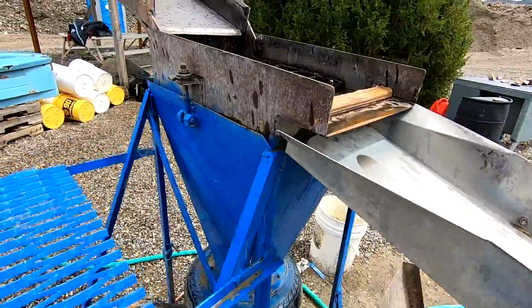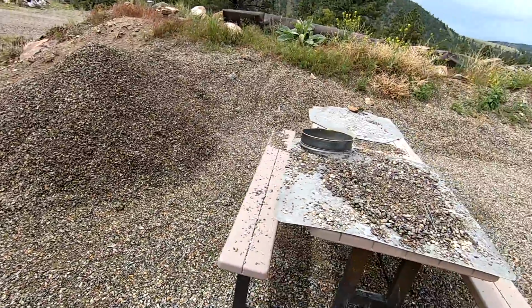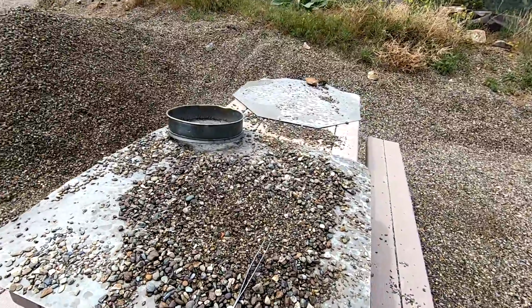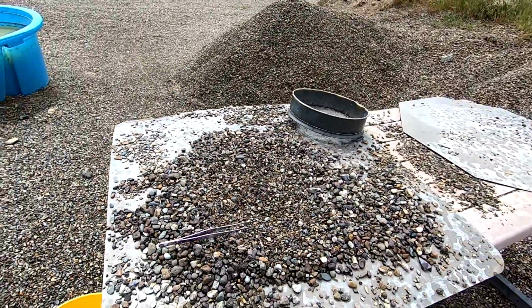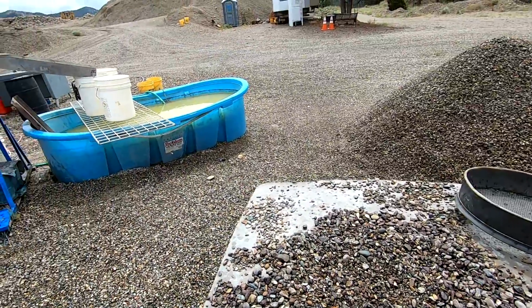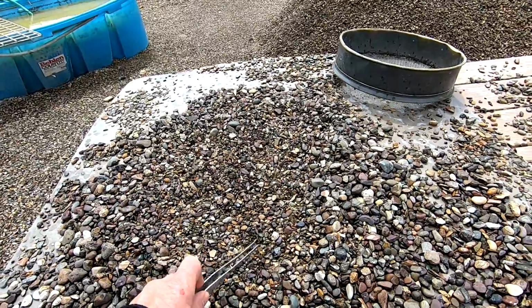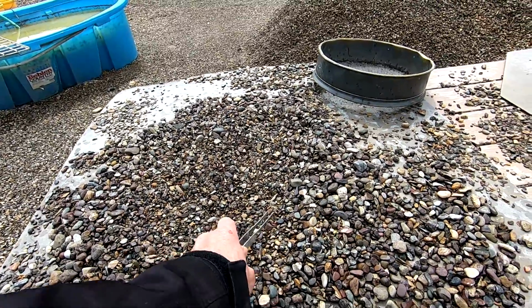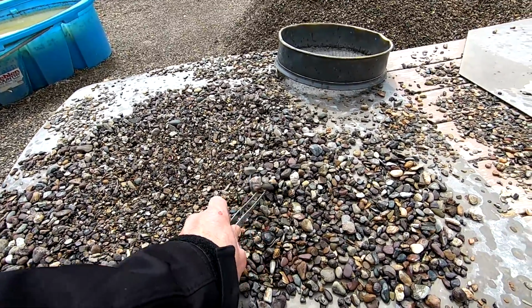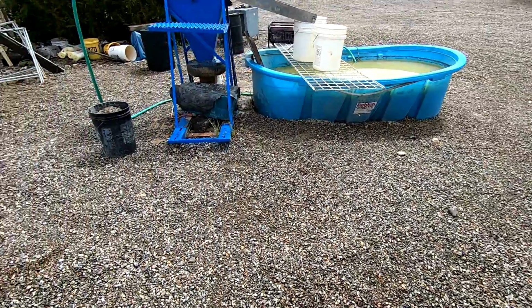And then once it's all done, you'll take the tray out, and then you bring it over to a table, and then you dump it, and all the sapphires will usually be on top because they sunk down on the bottom. And then you just sift through and pull out your sapphires. And they came in all kinds of different colors. So we already found a few of them already.